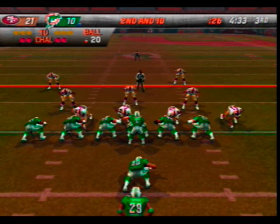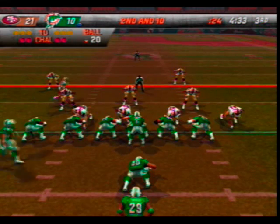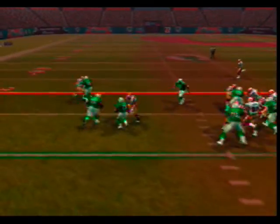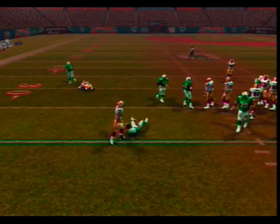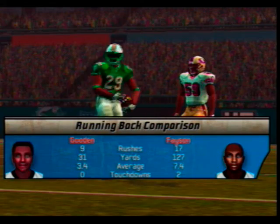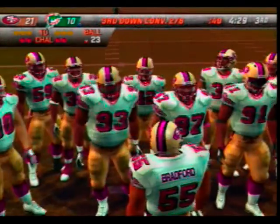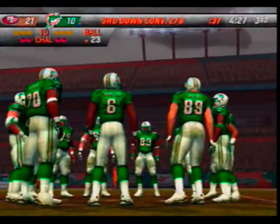Hey, come on. They line up in the I formation. Watch the man. With a counterplay, Cumbie is there for the tackle at the 23-yard line. So after that run, we can see how the two main threats on the ground have fared so far.